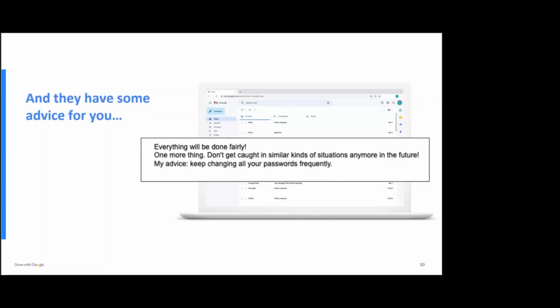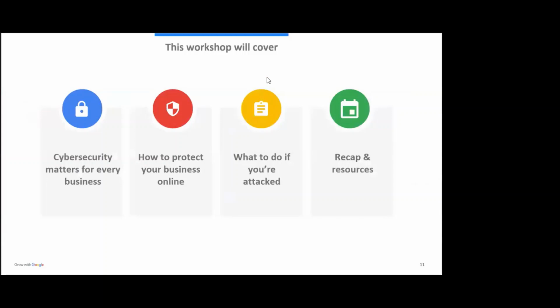But anyway, what will this workshop cover? Well, we're going to explain general tips and tricks. Again, I'm a librarian here. I know some stuff about cybersecurity. I'm not a cybersecurity expert, but I'd encourage you to take the advice for what it is. If you really need help, find a genuine cybersecurity expert.